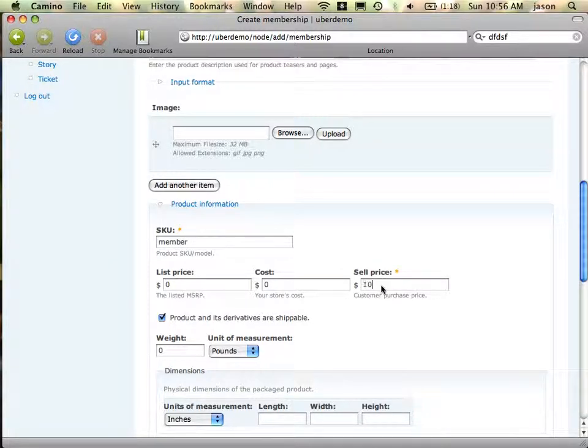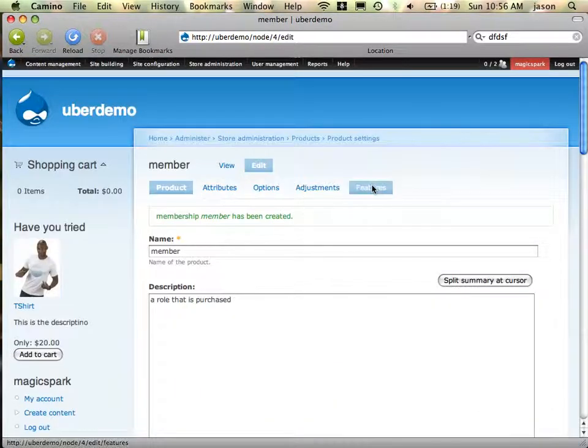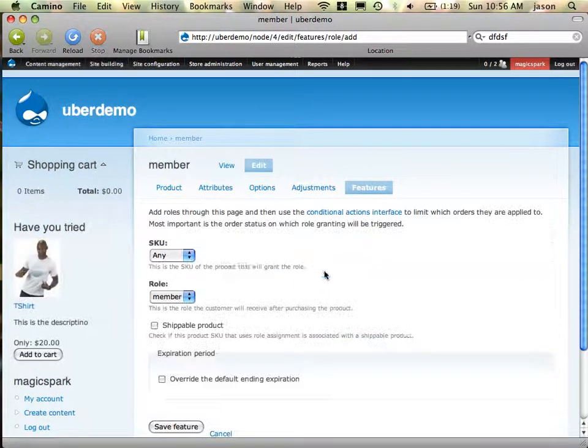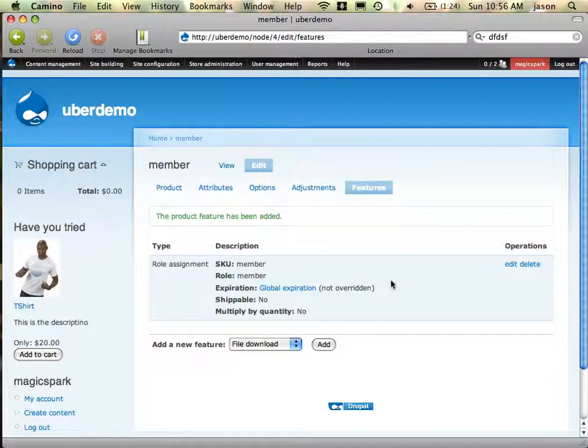Once that's done, we're going to go down to the very bottom, and you're going to hit save and continue. What that does is it saves the product and then reloads the product edit page. Because when you add a membership product, those tabs at the top don't appear until the product exists. And then you can go into the features, add a new feature and do a role assignment. Then say when the SKU is member, or you can have it apply to any SKU. Assign the role, and you should be pretty well set.